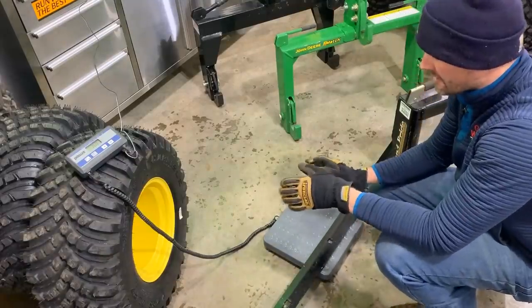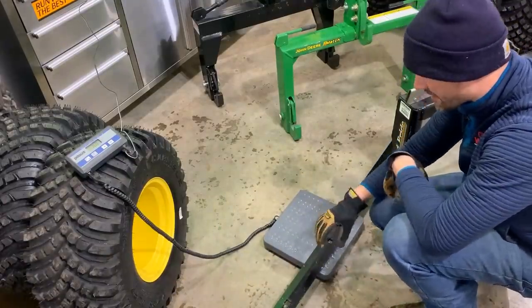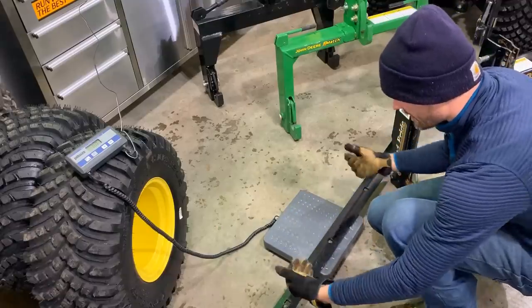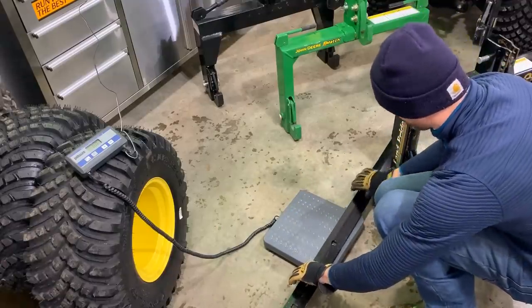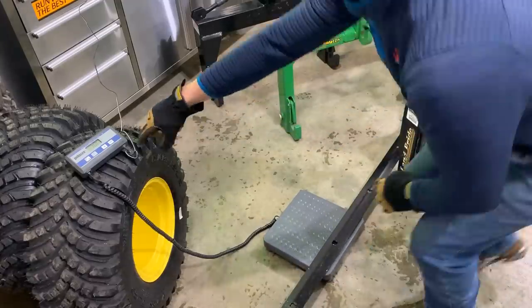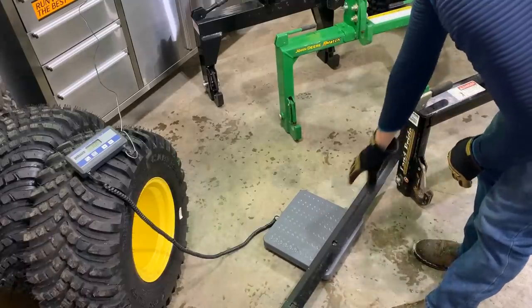Okay, so we're gonna weigh these now. I put this piece of steel here simply because they're U-shaped and I want something, I'm gonna put the top up here, let the legs hang down and hopefully rest on here. And then I zeroed out the scale, so 0.0 right now with this piece of steel on here as well.